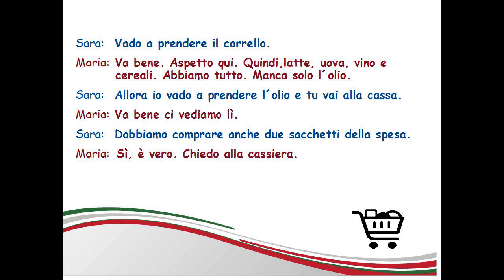Vado a prendere il carrello. Va bene, aspetto qui. Quindi, latte, uova, vino e cereali. Abbiamo tutto, manca solo l'olio. Allora io vado a prendere l'olio e tu vai alla cassa. Va bene, ci vediamo lì. Dobbiamo comprare anche 2 sacchetti della spesa. Sì, è vero, chiedo alla cassiera.